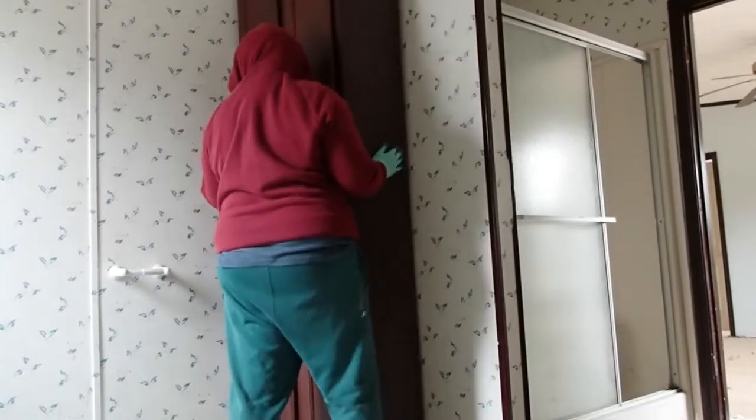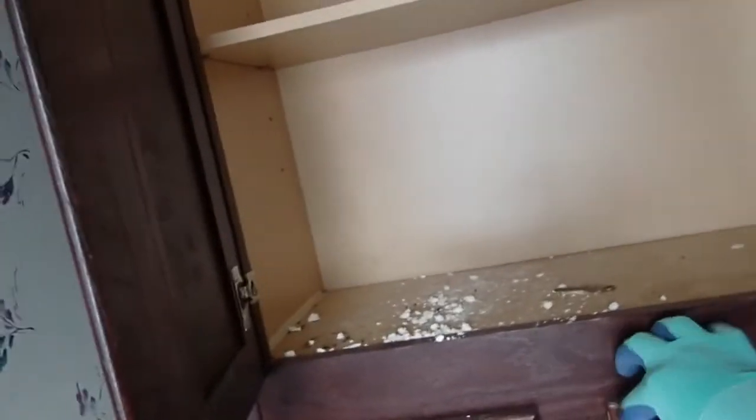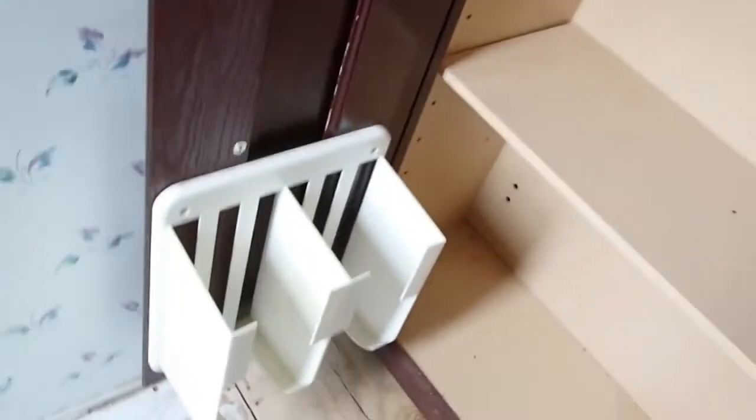I moved the dresser out of the way, and I think this is the perfect spot for it. Also, it needs a little bit of cleaning, but it had this cute little soap wrap something in. So the soap, I guess you put soap in there. I don't know.